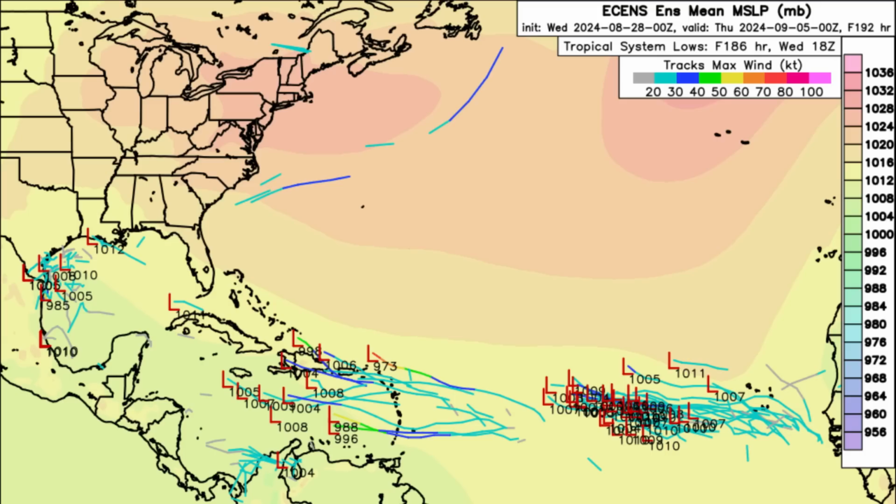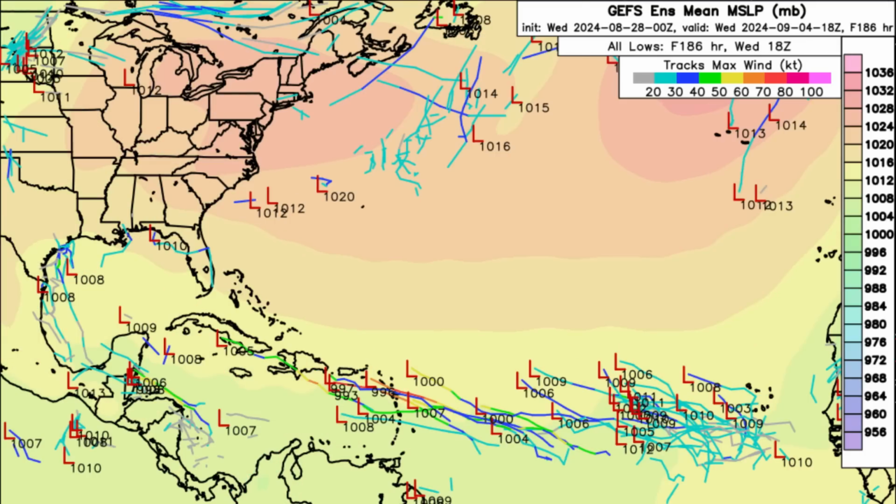Then for GFS, we see similar trends here. We can see all of these different members taking an airflow pressure into the Caribbean, and we see that next cluster west of the Cabo Verde Islands. And this goes out to the similar time here, Wednesday of next week on the 4th of September. So we definitely want to watch it and see what's going to be happening eventually.